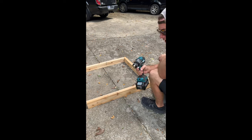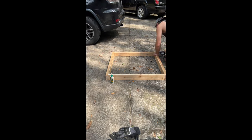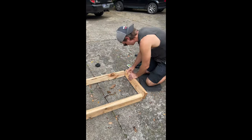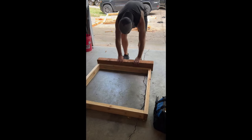Once all of our pieces are cut, the assembly for this is pretty straightforward. It's just a matter of building the frame, which is really gonna be the front section. And if you're patient with me, you'll kind of see it all come together here. But using plenty of these black wood screws and wood glue, we'll put it all together.